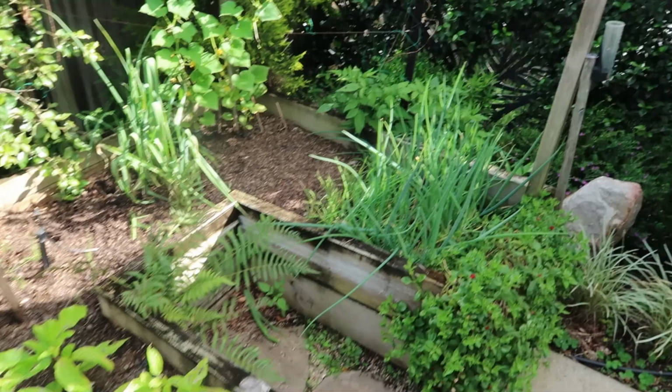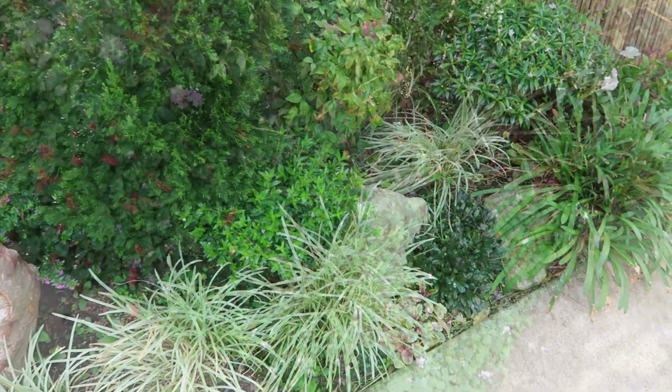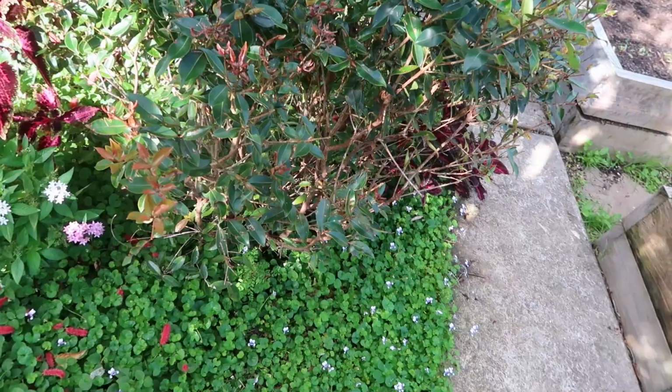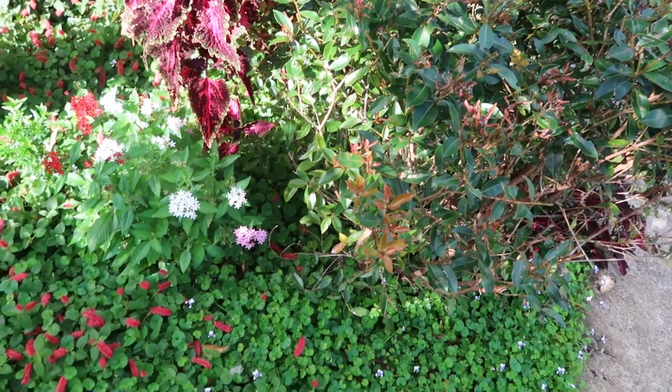Now the other little thing that I wanted to show you, please ignore all the weeds. As I said, we've just had so much rain and so I've not really had a chance to get out much into the garden with all of the rain and the wild weather we've been having.